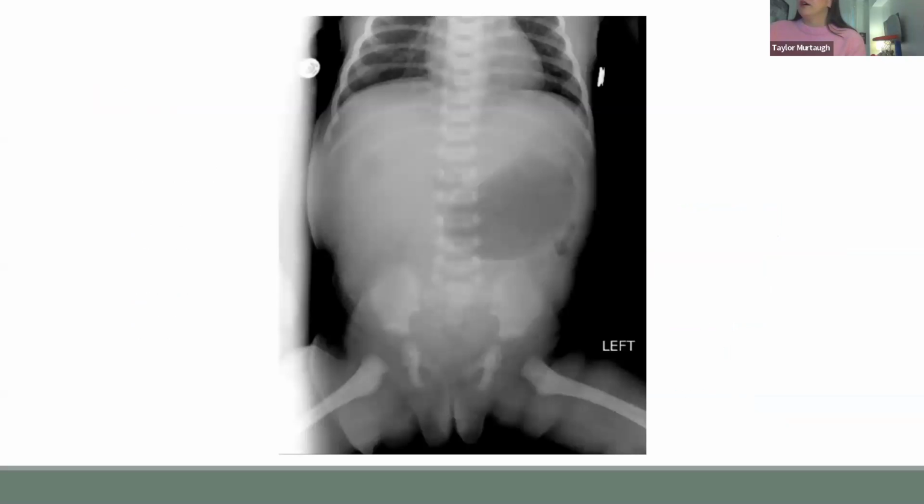So this is the abdominal X-ray. It's showing a non-specific air distension of the stomach in the left upper quadrant. Distal bowel demonstrates some scattered regions of air distension. No evidence of pneumoperitoneum, no abnormal soft tissue calcifications, and the osseous structures were unremarkable. So overall, the impression read was non-specific air distension of the stomach, no evidence of pneumoperitoneum on this single frontal supine view.